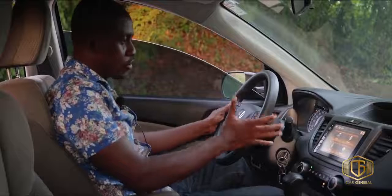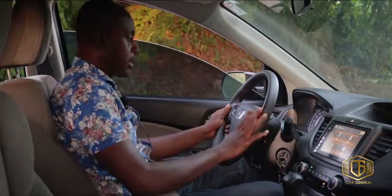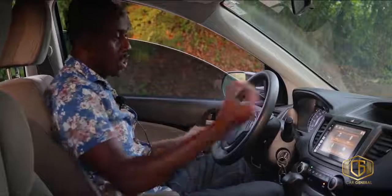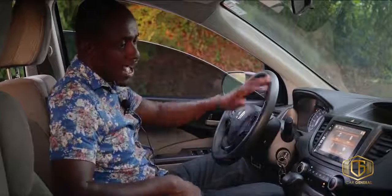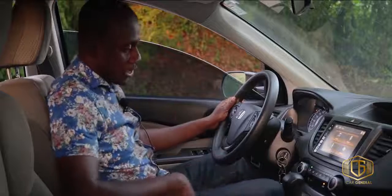So this one is also fitted with lane keeping warnings, so that when you go off your lane, it's going to vibrate through the steering or give you a beeping warning, so that you will know that you are off your lane. So it has so many safety features that we can talk about.